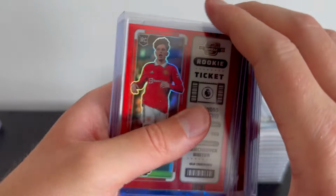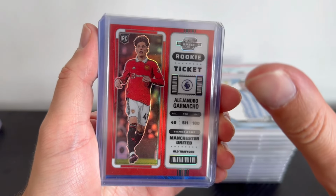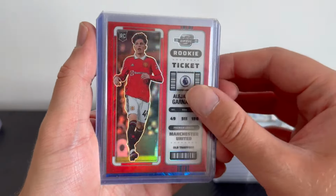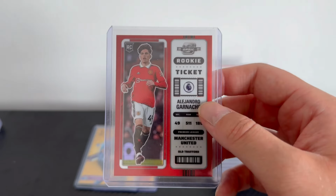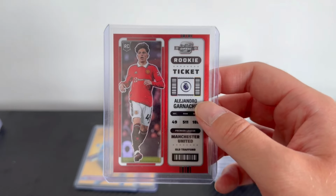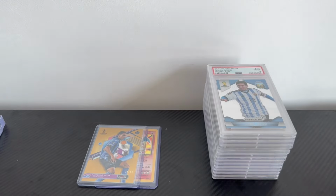They're Bowman cards. I then have a Garnacho rookie ticket. Rookie ticket's one of the most sought after rookie cards in the whole of the hobby. And this is a red colour match to 99 for Alejandro Garnacho. Not clinical enough for me, Garnacho. One more season we'll hold this, and then we'll see where he is at.